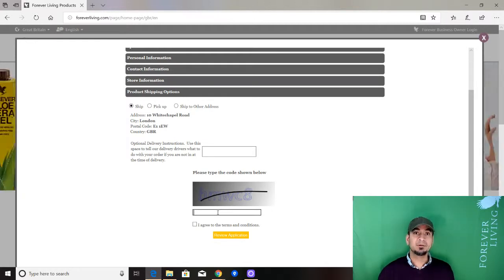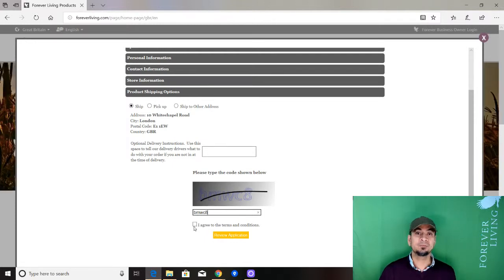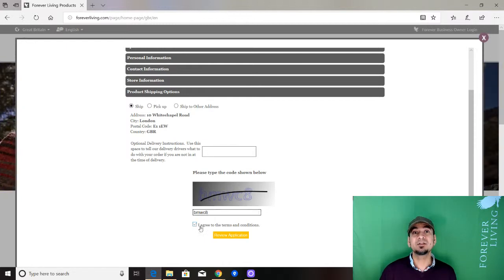So I'll just type what I can see, BMWC8. This is a security measure just to make sure that any robotic program cannot just register again and again, or make false registrations. So the idea of this number is that a human being will be able to read this, and if you read this and type it correctly, that means the system knows that it's a human being who is doing the registration. The next bit is you need to click on the agree to the terms and conditions.